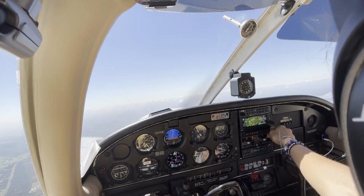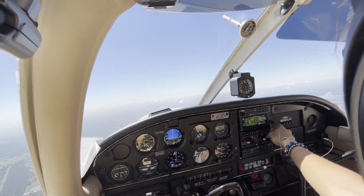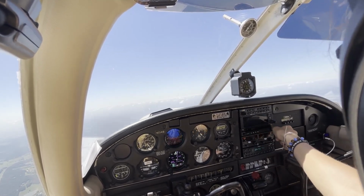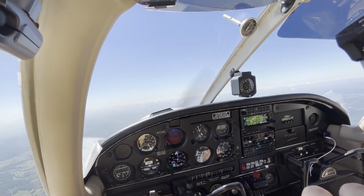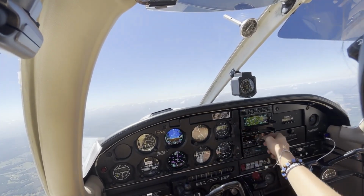We talked about that before, right? I think so, but should you turn inbound? That's kind of common for them to do. Approach, Cherokee 55416, level 4,000. Cherokee 416, loud and clear.